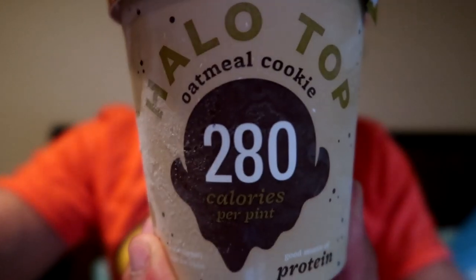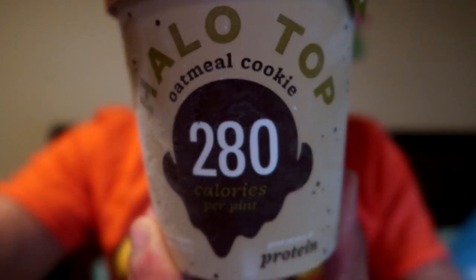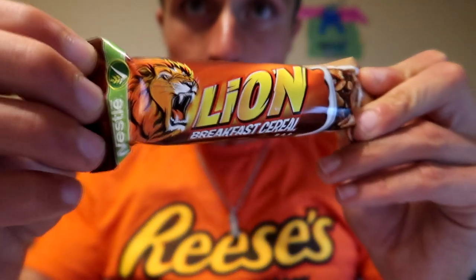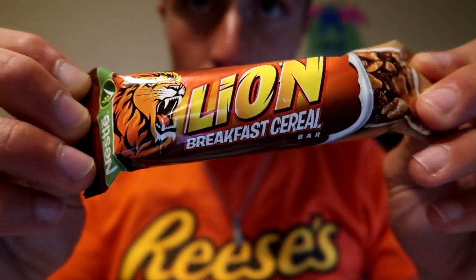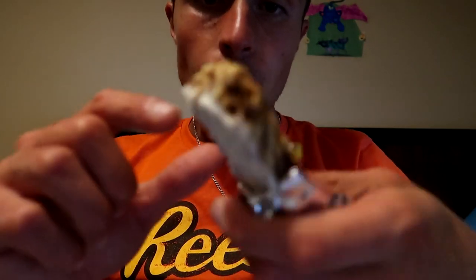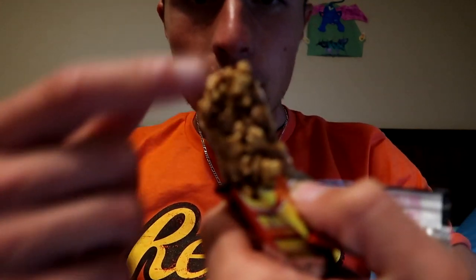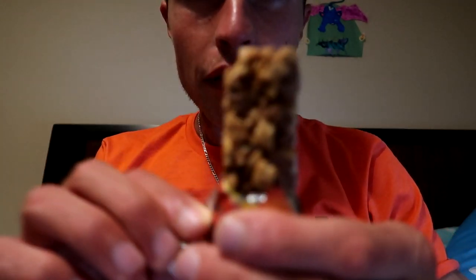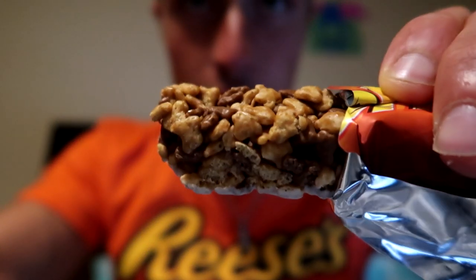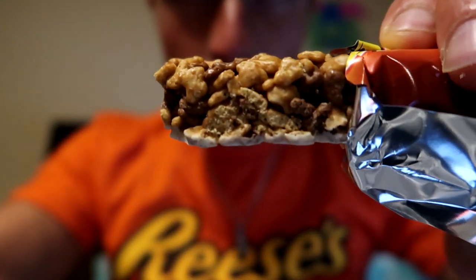Okay, guys, and for the finish, we got the oatmeal and cookie Halo Top ice cream. 280 calories for this whole pint. We will see if this will be good. And also from Germany, that I forgot to eat, the Lion Breakfast cereal bar. Maybe this is white chocolate. And here we got the layers of the Lion cereals, but only like a bar. Oh man, the texture just amazing. It looks really good.